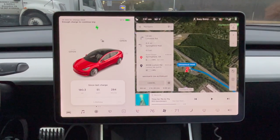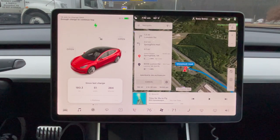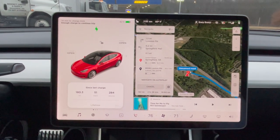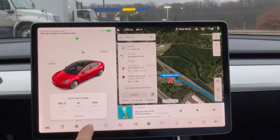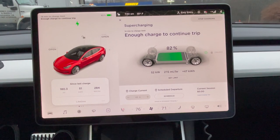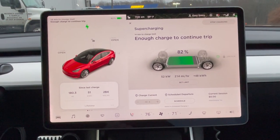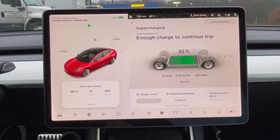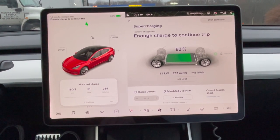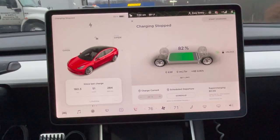All right, we are good to go now. It shows a 10 a.m. arrival with 20% battery left when we arrive in Springfield, Virginia. So I think we can head out. We are at 82%, and we're taking 51 kilowatts. It's starting to trail off now, but we're good to go. I'm going to stop the charging here, and we're going to head out and hit the road.